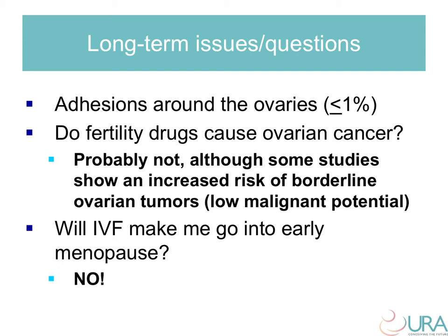The other common question is whether IVF will make a woman go into menopause early, since we are taking more eggs than she would typically make that month. But this is not the case.